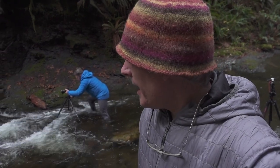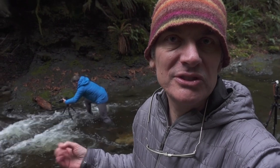I'm not sure if I got a very good composition. Well, first of all, I had quite a bit of moisture on my lens, and of course I didn't bring a lens cloth with me. But I don't know, it looked quite neat. At least you have a bit of white water in the foreground to add a little bit of interest.